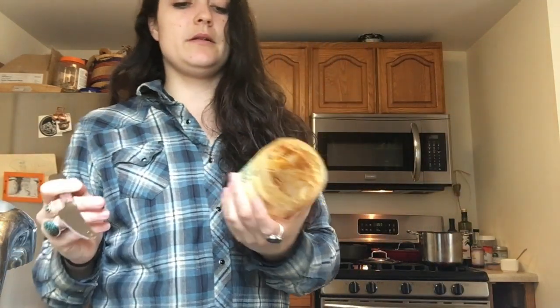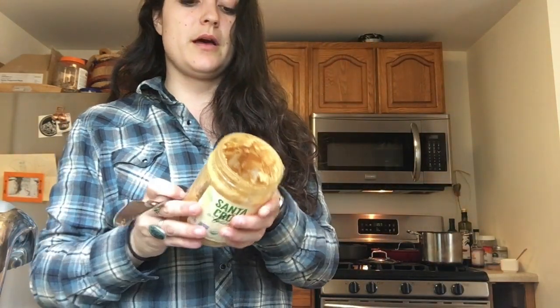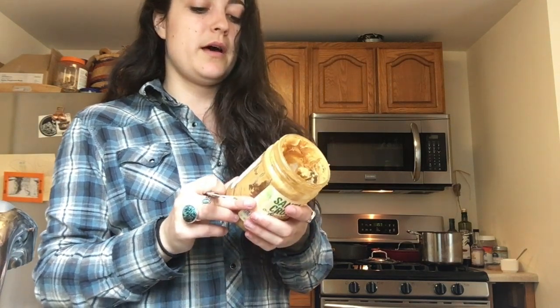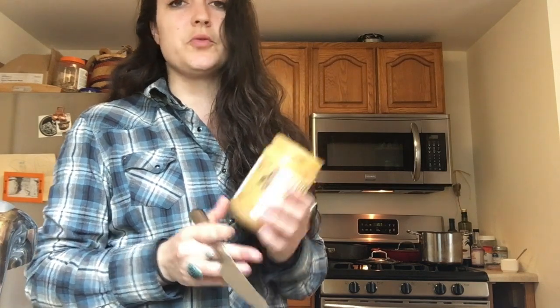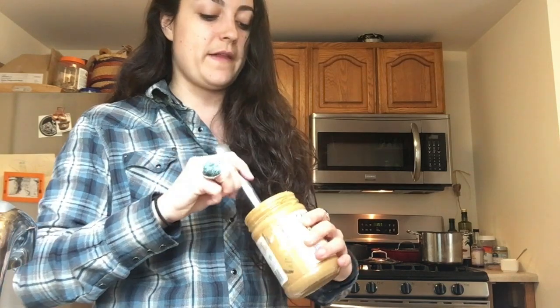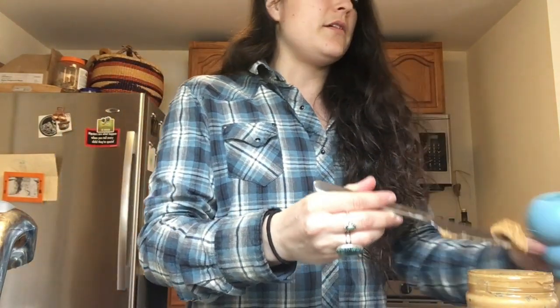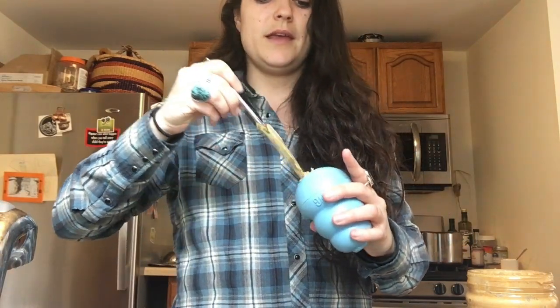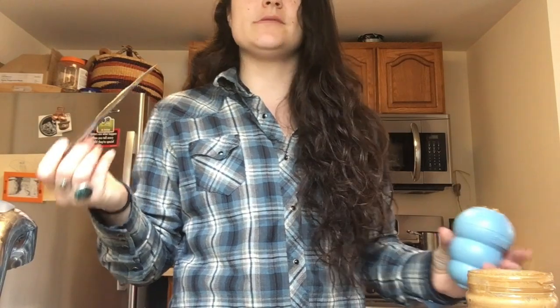I'm going to put a little organic peanut butter. Make sure your peanut butter does not have palm oil or any artificial sweetener. It should have like 1% or less of salt. Dogs should not have the amount of salt that we put into our own bodies. And also make sure there is no xanthan gum or anything you can't pronounce.